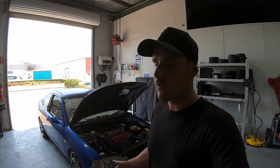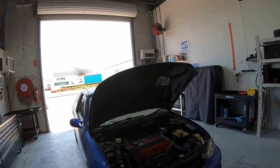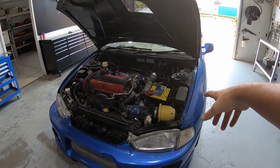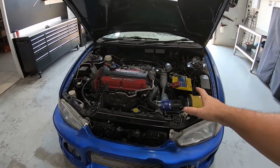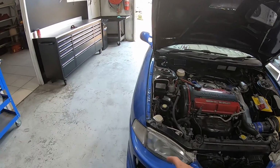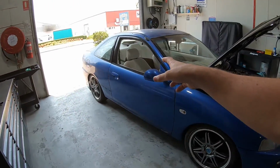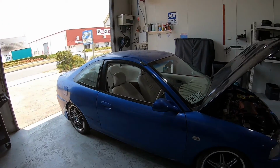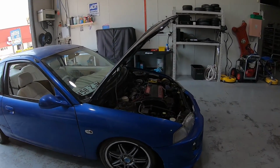So I pulled it into the workshop today, and I'm going to suss out what's wrong with the left side here. I've been told it was a strut, but driving it here, I honestly don't think it is. And the interior, I'm going to try and pull some of that out, and we're going to give this thing a very good bath, because it's actually been sitting for 4 years, believe it or not.